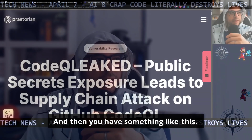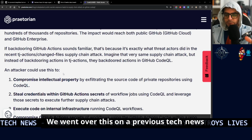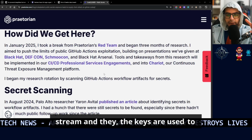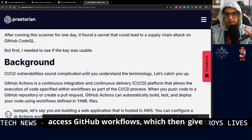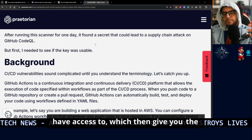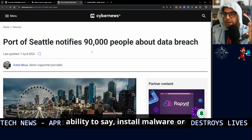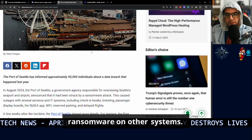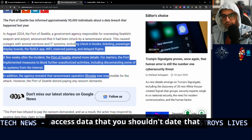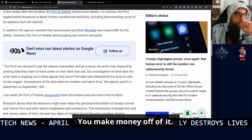And then you have something like this. So those keys are then used. We went over this on a previous Tech News stream. And the keys are used to access GitHub workflows, which then give you access to servers that you shouldn't have access to, which then give you the ability to, say, install malware or ransomware on other systems, access data that you shouldn't have access to. Maybe you sell that on the dark web because that's your jam. You make money off of it.